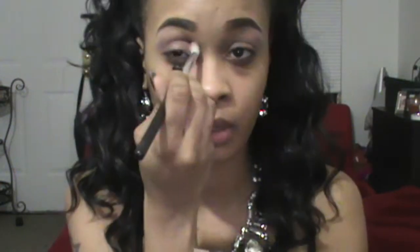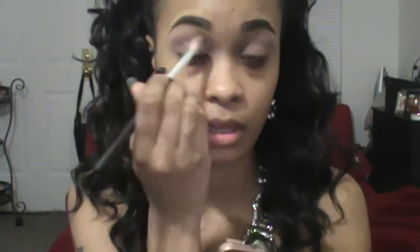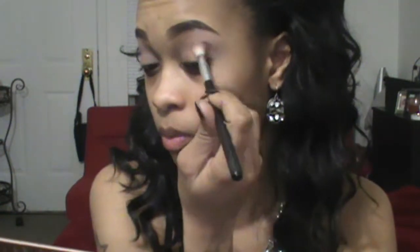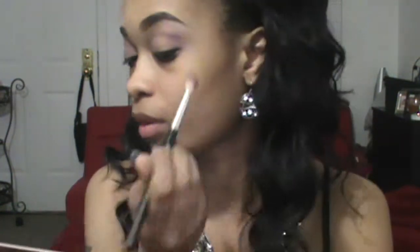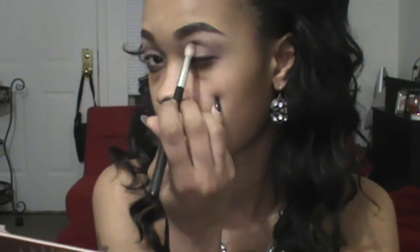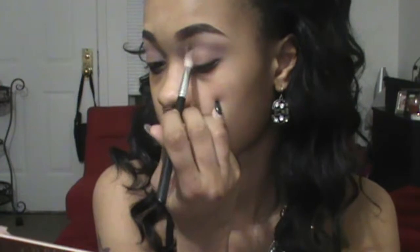I'm going all the way down, all the way to the end. And then on this side, I like to wiggle it sort of. I don't know, it's just the motion of how I do my brush. And then go all the way to the end. There we go.